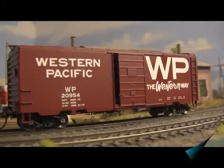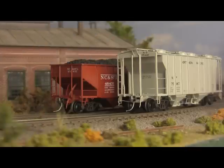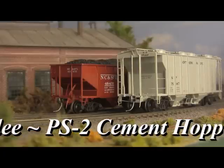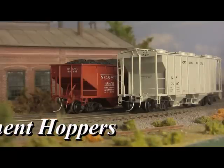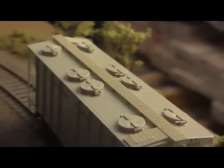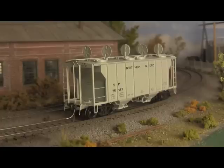And finally, KD is back again this month with a pair of additions to its own acclaimed line of PS1 boxcars. PS2 covered cement hoppers are tops on this list, featuring freestanding grab irons, scale ladders, wire mesh roof walks, full brake rigging and underside detail, and operating roof hatches for ultra-realistic service scenes.